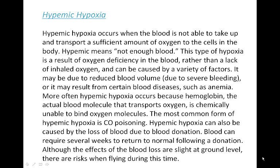It may be due to reduced blood volume, due to severe bleeding, or it may result from certain blood diseases such as anemia. More often, hypemic hypoxia occurs because hemoglobin, the actual blood molecule that transports oxygen, is chemically unable to bind oxygen molecules. The most common form of hypemic hypoxia is CO poisoning.